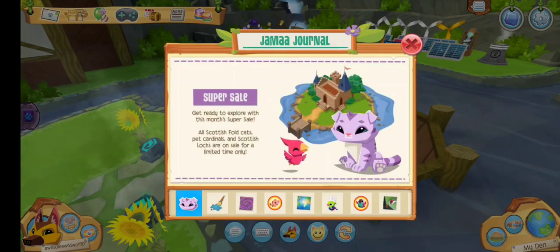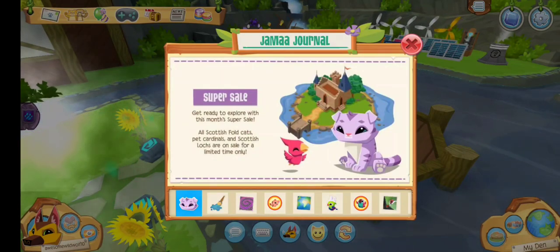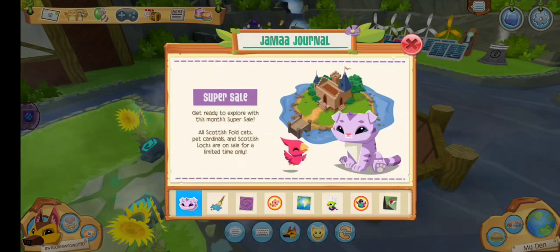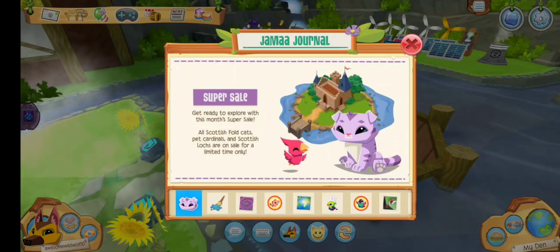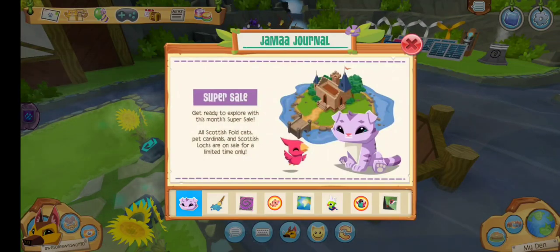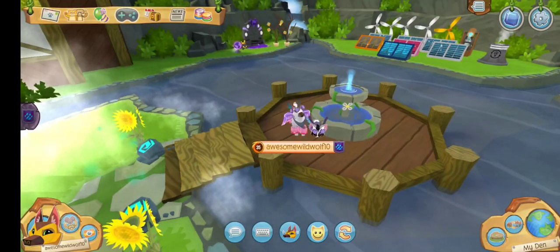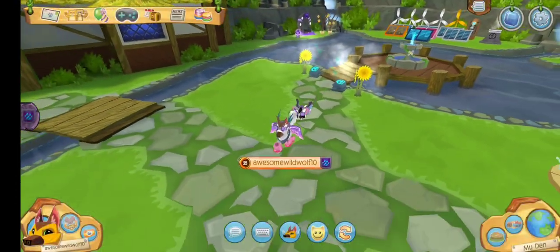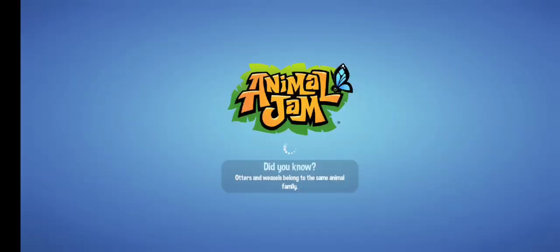Super sale. Get ready to explore with this month's super sale. All Scottish Fold Cats, Pet Cardinals, and Scottish Lodges are on sale for a limited time only. So the cat is 100 sapphires. The pet cardinals are 35 sapphires, and the den is 100 sapphires too. So let's go to the sapphire shop.